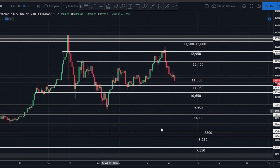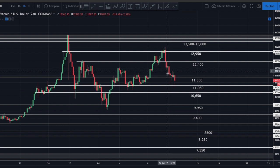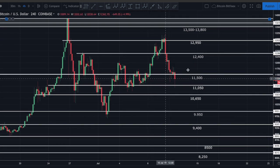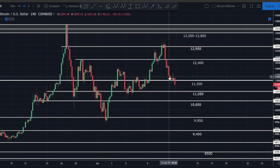We're looking at Bitcoin to the US dollar 4-hour chart on Coinbase. Last time we spoke, guys, Bitcoin had just broken down out of 12,000. We were coming back down, just starting to test about 11,500. I told you that may be a decent area to scalp, although I do believe it had a little bit of a bounce last time we spoke, guys.